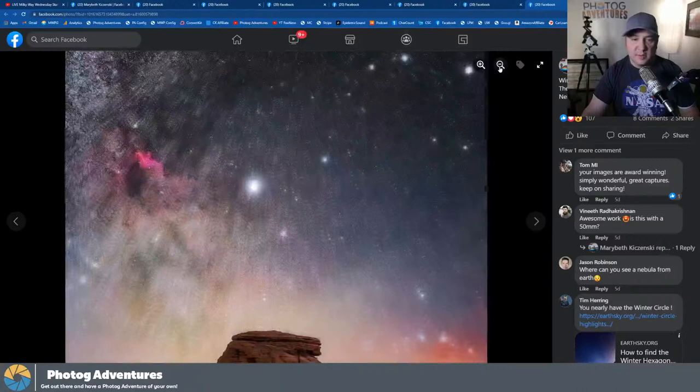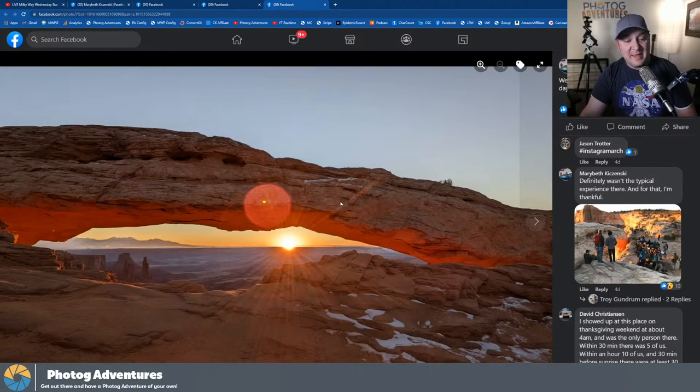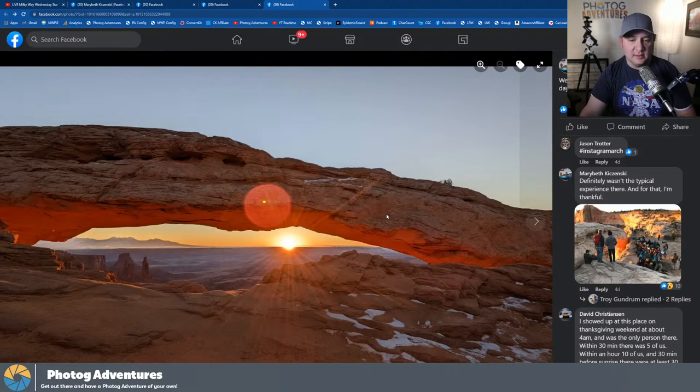And then just this is how we had some snow that time. We were up here trying to get a cool shot. I haven't seen the final of that. Here's a sunset at Moab, Mesa Arch. It's not our twilight shot, but just showing how busy and crazy it can be, but we did not have a crazy day. It was definitely not the typical experience.